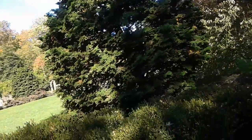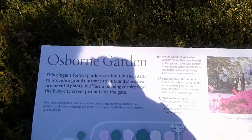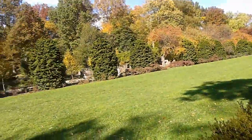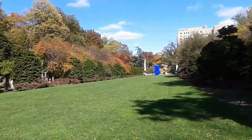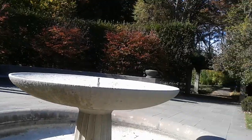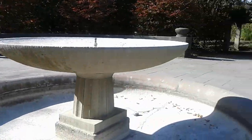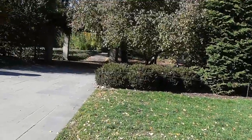Okay, now we're coming upon Osborne Garden. I hope you can see that. I'm just going to take a walk around here. There's a lot of pathways around here. This is a big place, a really big place. This is a fountain. At the moment, it's not working, but it's still beautiful anyway.